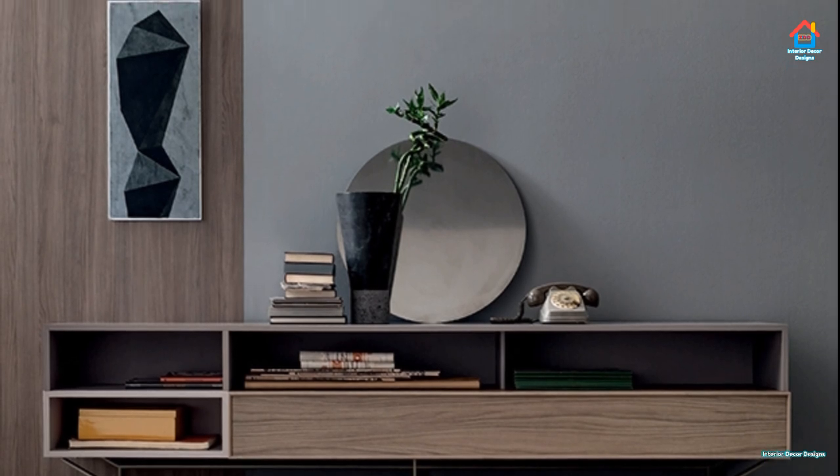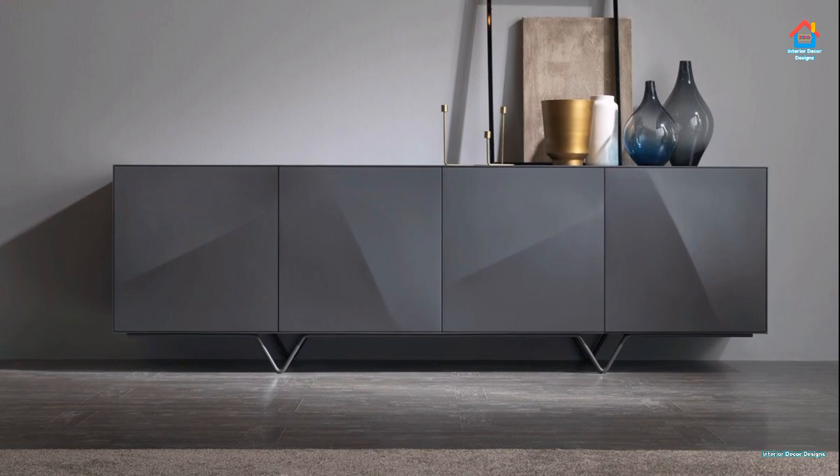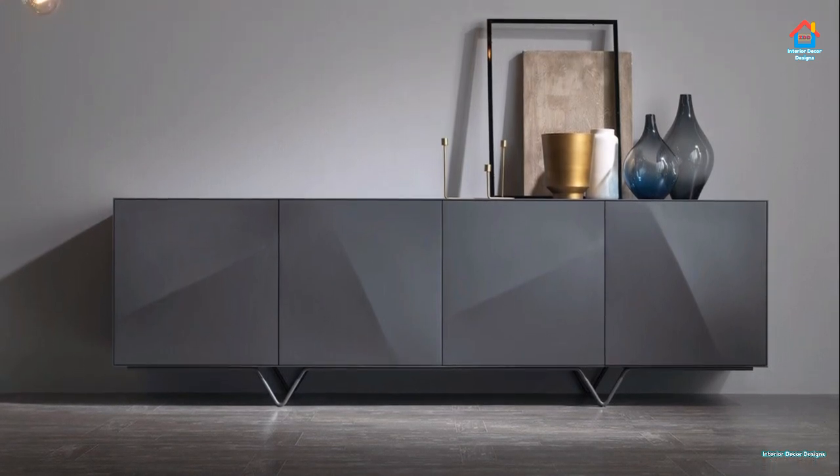In this video, you will find the latest and modern sideboards that wow with variety, creativity, and space-savvy goodness.